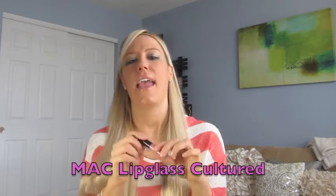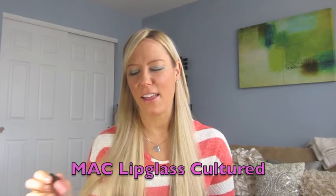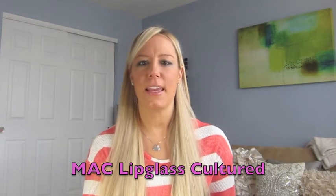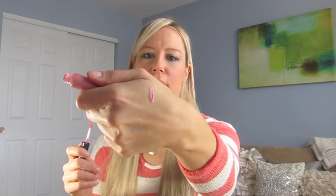And then my favorite MAC lip gloss of all time is the Lip Glass in Cultured. And I have gone through a bazillion of these. This is definitely my favorite color. It's not super pink. I think I have issues with focus on my camera, which I have to figure out. But anyway, I really like that pink MAC Cultured.